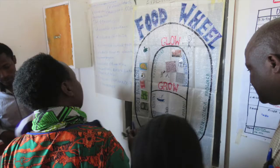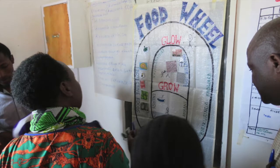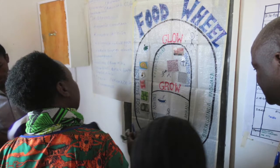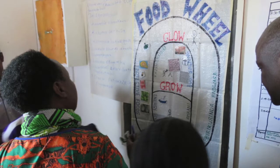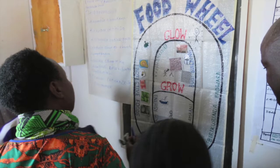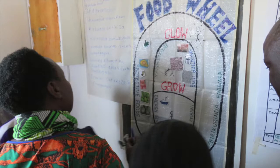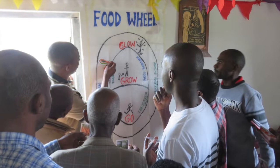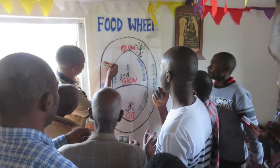their community. As much of the environmental concern in early workshops focused around the ability to grow their own food, we added sessions on nutrition using the three-part food wheel that identifies GLOW foods, the protective foods, GO foods, energy foods, and GROW foods, the protein foods. While participants place items in the appropriate place on the rice bag of a food wheel, the facilitator asks about specific micronutrients such as vitamin A, C, iron, zinc, and iodine, as well as about the importance of protective foods.